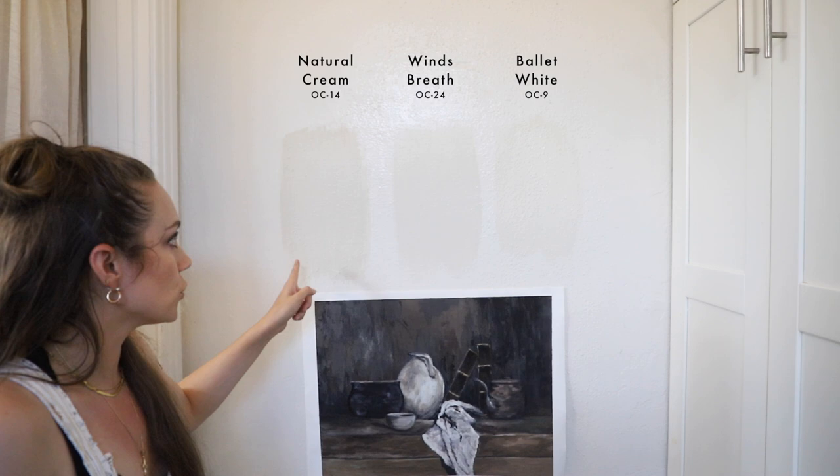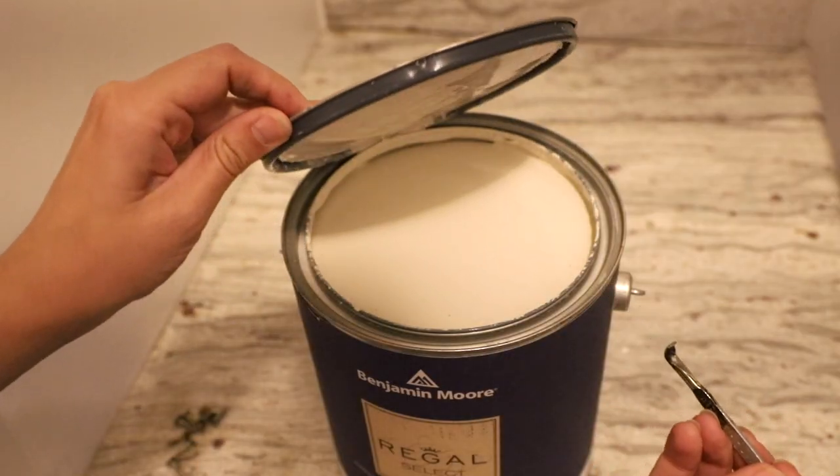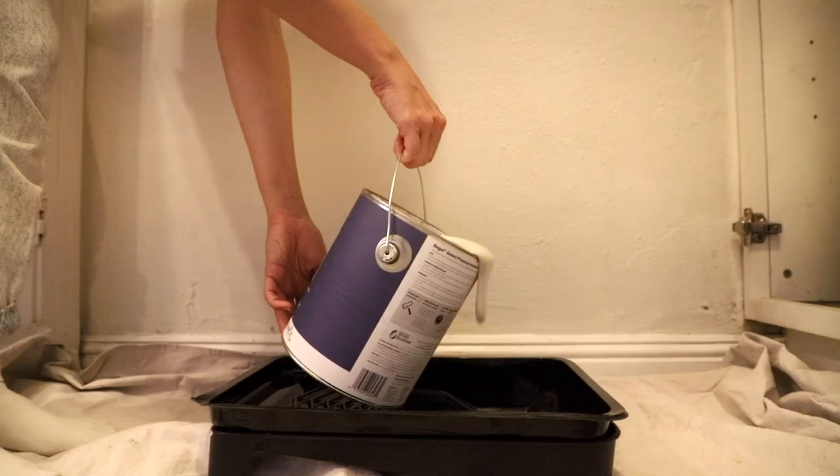Romeo's pick was Natural Cream because it stood out the most. So we're asking my mom, because I don't do anything without my mom's opinion. Natural Cream. Two votes for Natural Cream. We're going with Natural Cream. Thanks, Mom. Yeah. See you, bye. Bye, guys. And we're gonna spend the rest of the day and the night painting the walls in this room.